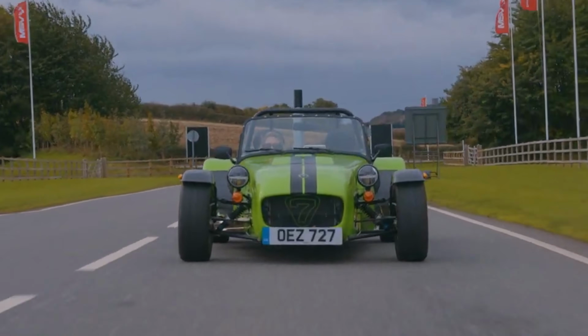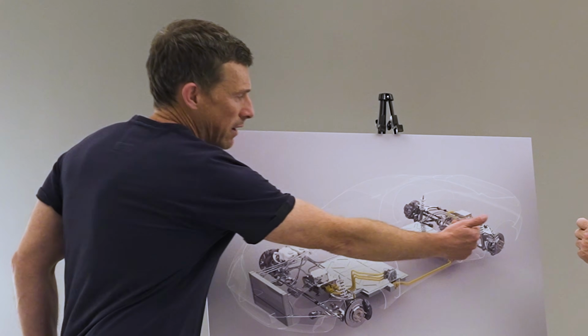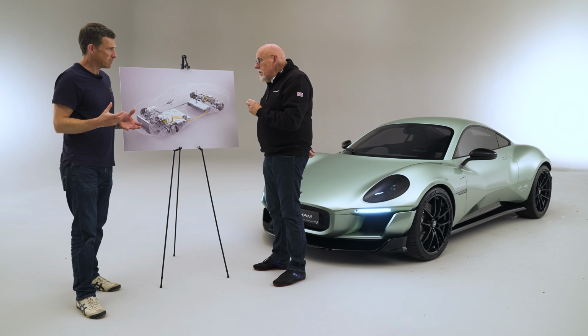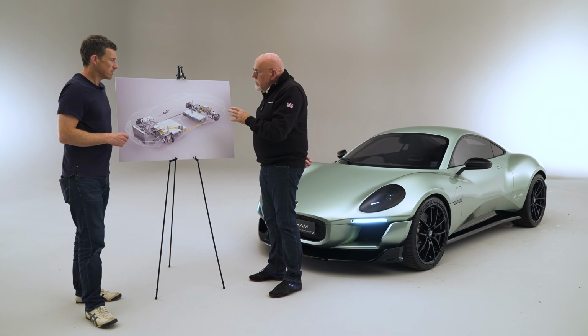The 420 people say is the sweet spot. Okay, all right. So 270 horsepower, decent performance. I was talking about the electric motor being all the way out over there. So how heavy is the motor, roughly? I haven't actually got a breakdown for what that motor weighs. We're just looking at the overall weight of the car being less than 1,200 kilograms.